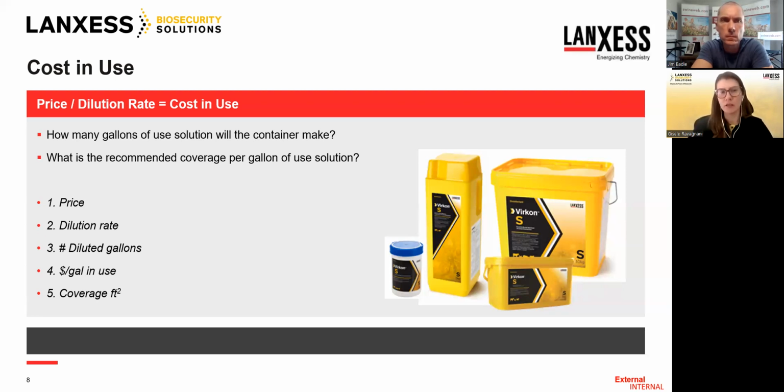For example, how many gallons of used solution will the container make? Because sometimes we observe the price of the pail or the gallon of that product, and we compare it to another product, gallon to gallon, and we see a difference in price. So, okay, maybe I'll get the cheaper one. But how many gallons of solution? Or what is the coverage of square feet that this product will provide for me?